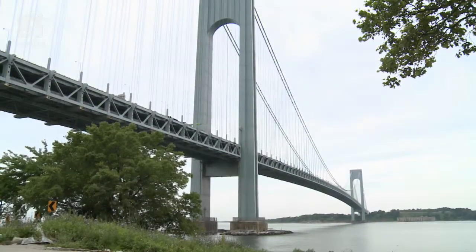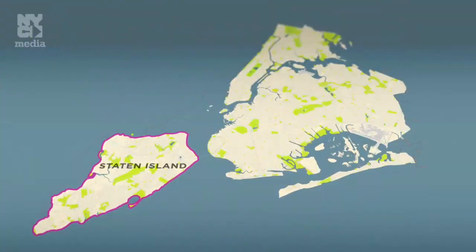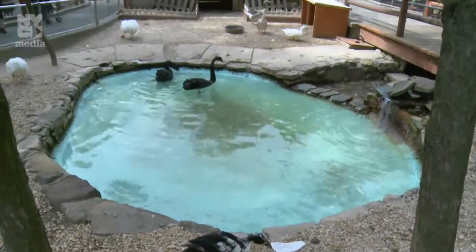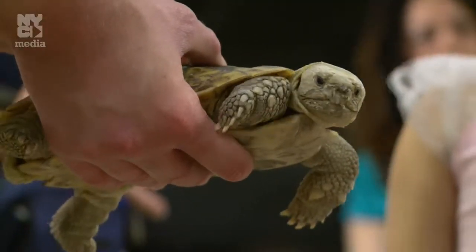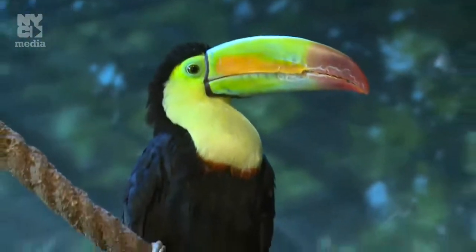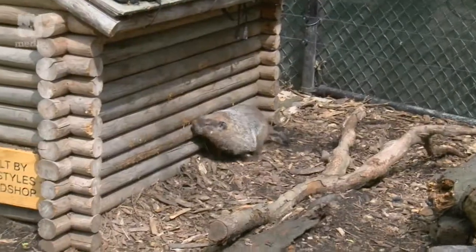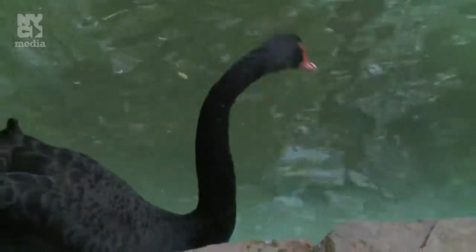On the North Shore of Staten Island, and just a 10-minute bus ride from the ferry, you can find one of the best-priced animal experiences in New York City. At just 8 acres, the Staten Island Zoo may sound cozy, but it's home to 1,100 critters from every kind and every habitat. You can find rainforest toucans, to Australian emus, to a regional fella who is known to predict the weather. And have you ever seen a real black swan?